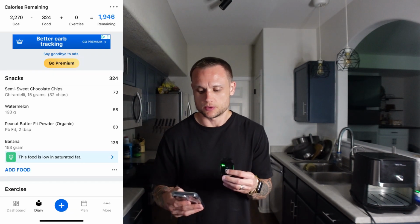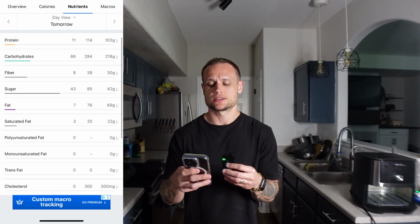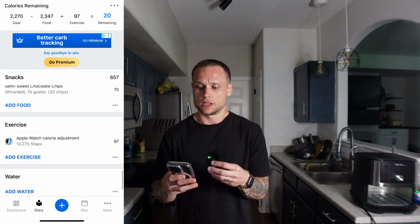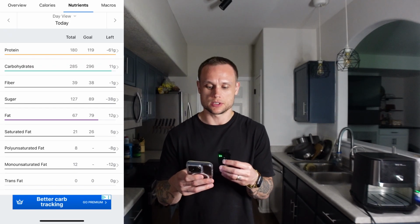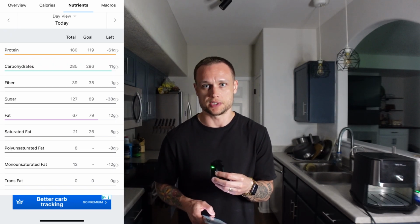For our calories and macros, we are looking at 324 total calories, as well as 11 grams of protein from PB Fit, 66 grams of carbs, and about 7 grams of fat. We also got 8 grams of fiber, which isn't bad. So for the day, our total calories will be 2347, 180 coming from protein, 285 coming from carbs, 67 grams of fat, and just as a bonus, I hit 39 grams of fiber without taking any kind of supplementation. Overall, I'm pretty happy with those calories and macros.